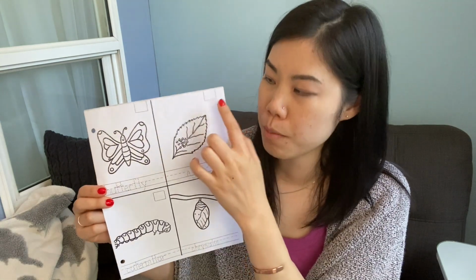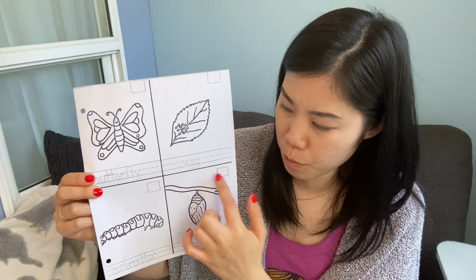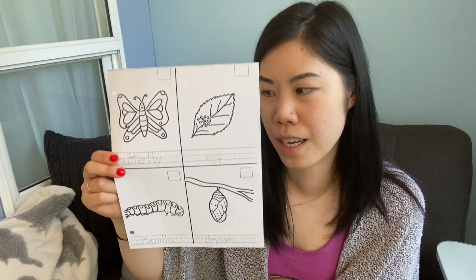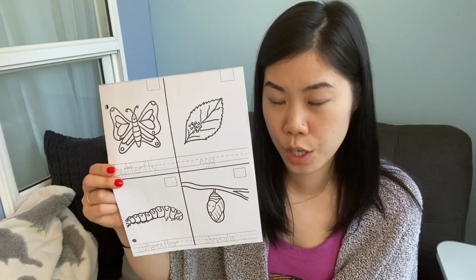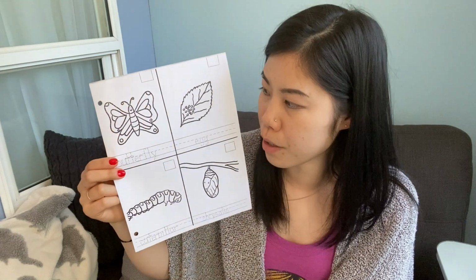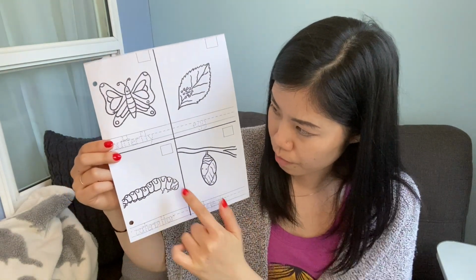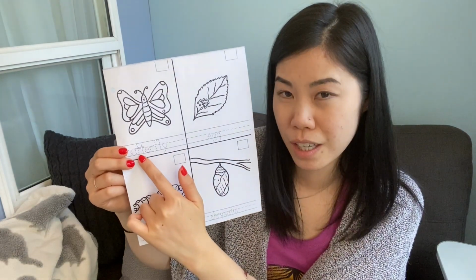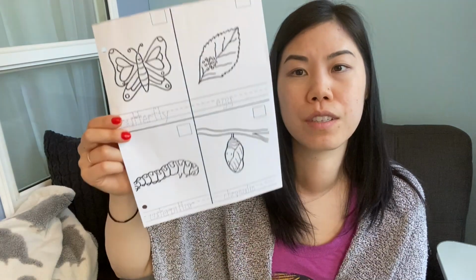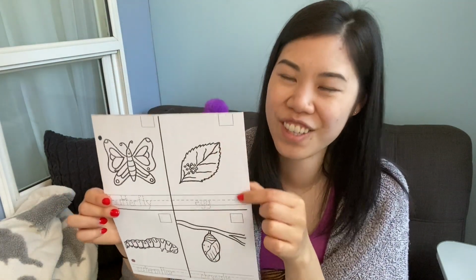and then you need to solve the problem, which is to put in a number in each of these boxes at the top of each picture of the order that it happens in a butterfly's life. So what is the first stage of a butterfly's life? Would it be the egg? The butterfly? Probably not the butterfly. Would it be the egg, the chrysalis, or the caterpillar stage? Okay, if you said egg, then you're right.